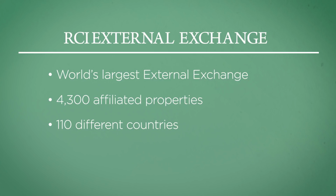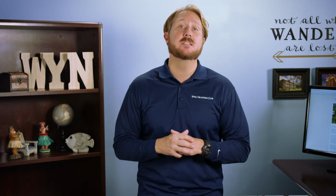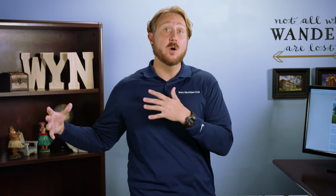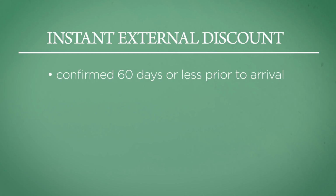affiliated with RCI. One of the most valuable benefits of being an RCI member is the Instant Exchange Discount benefit. This benefit allows you to book a full week or nightly stay vacations for half of the points indicated on the SVC Worldwide Exchange Points chart. It's important to remember that these vacations have to be requested and confirmed 60 days or less prior to arrival. Think of it as a last-minute deal.